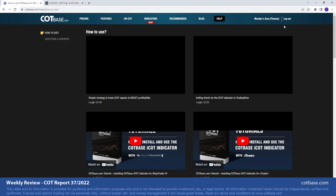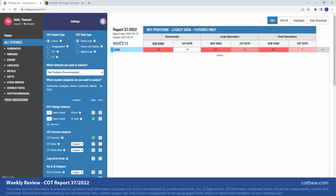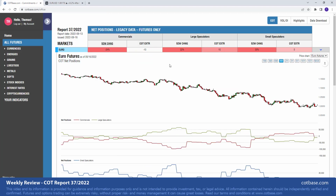So back to the review, and starting off with the first market, the euro, which is on top of our list based on a COT change analysis. That's done on a 52-week look-back period. So you can see this 52W means 52-week look-back period. So it's measuring changes by looking at the past 1 year. Of course, 52 weeks equals 1 year, and since we have a report every week, we can call it a 52-week look-back period.